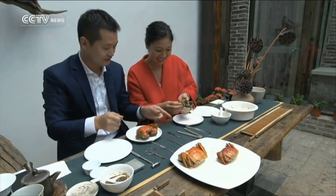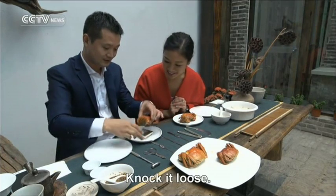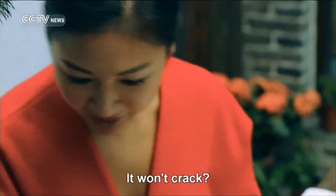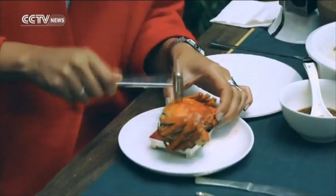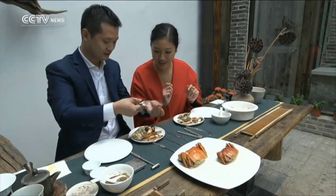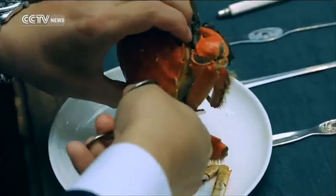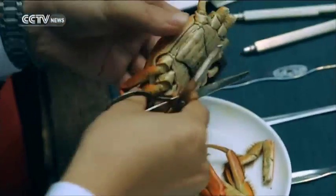放这里，放那个盘子里面，然后先把它敲一敲。敲敲松。会裂吗？不会。不要太大力。稍微把它拍松一点。Loosen it up. 然后开始剪。So I think this is using the third instrument now. 剪。Oh, it's cutting off the legs. I feel like I'm performing some crazy operation.